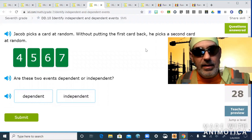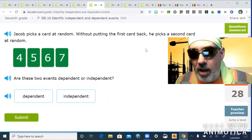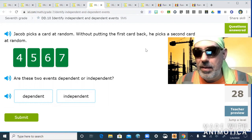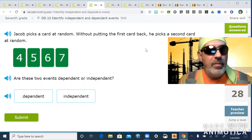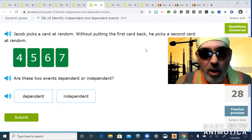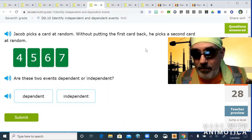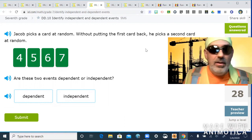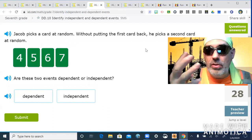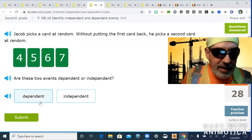All right, Jacob, block three, Jacob, what's up? Relationships, you are the author of that book. It's gonna be a bestseller, I guarantee it. Without putting the first card back, he picks the second card. So he keeps the first card. He keeps it. So that means the second draw, there's only going to be three to choose from. That's going to be dependent.